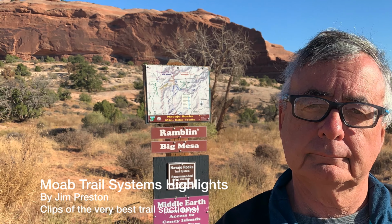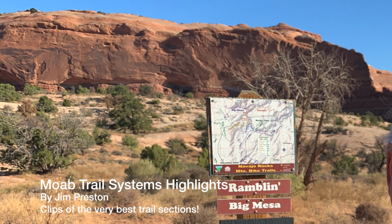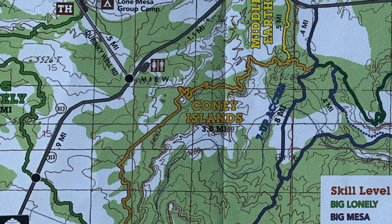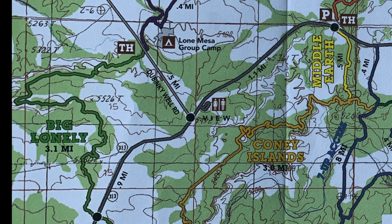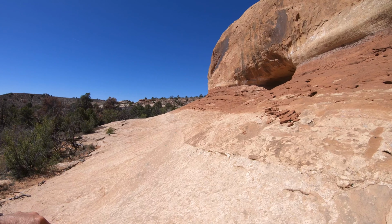Navajo Rocks is one of my very favorite trails, and I just want to hit a few highlights here and explain some of the very cool spots that are particularly exciting that you might want to ride. Let's start with Rocky Tops, and then we'll go up Coney Island and drop down Big Lonely, Big Mesa, and Ramblin' back to the lower trailhead. So that's one big 18-mile loop.